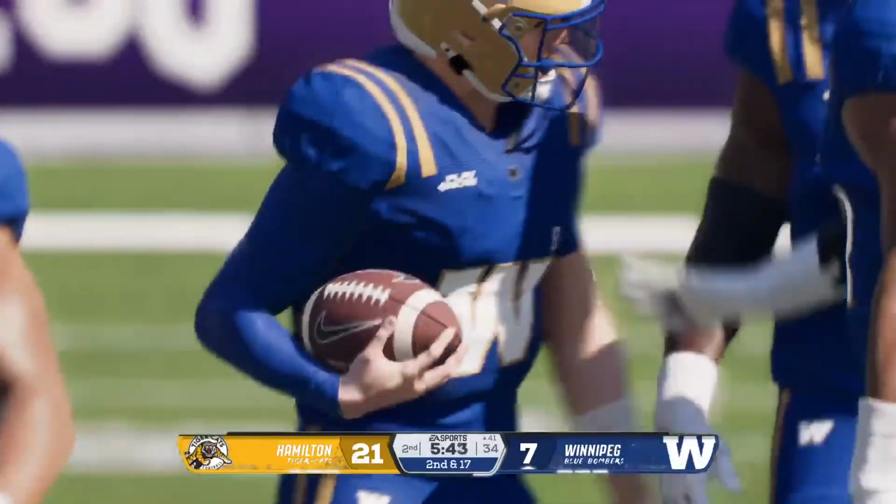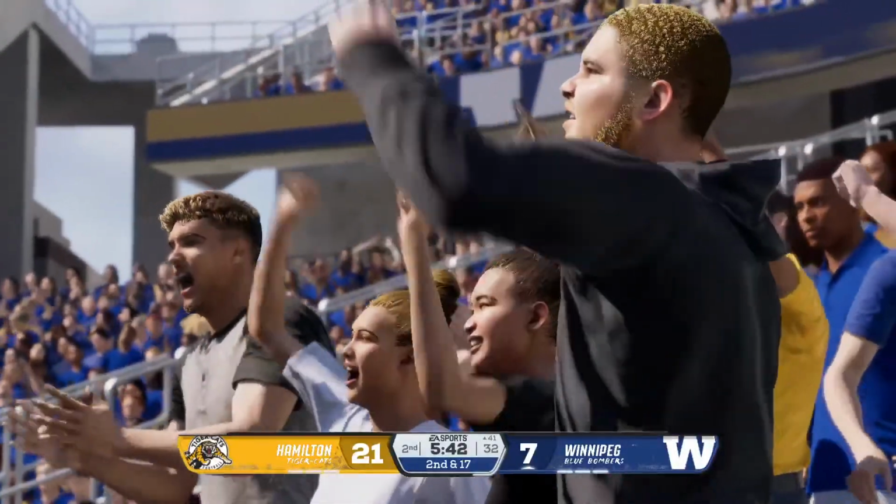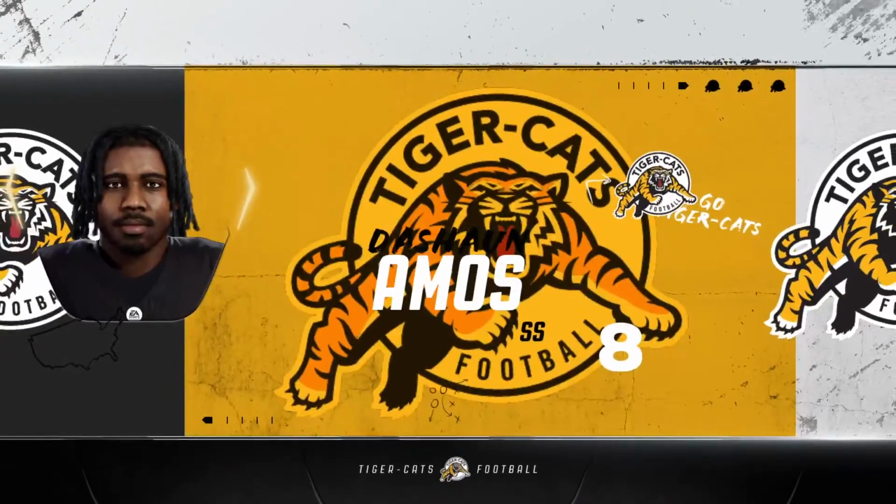Well, the offense trying to stay aggressive, right? You just came up with a huge play, and right away you go back to another pass, but you got to do a better job protecting your quarterback. Can't give up a sack there.